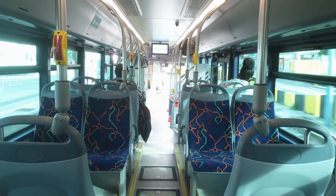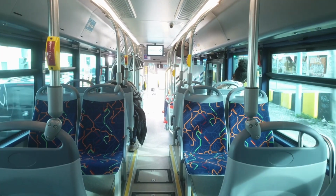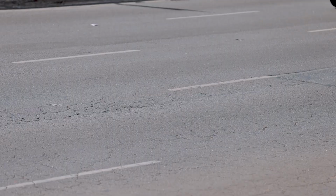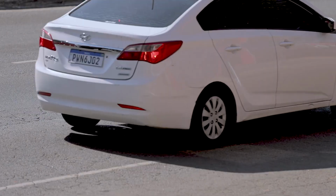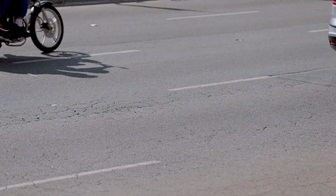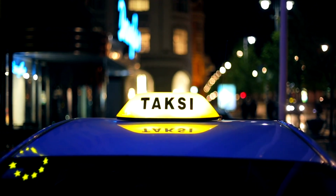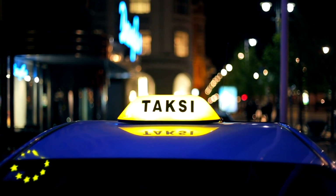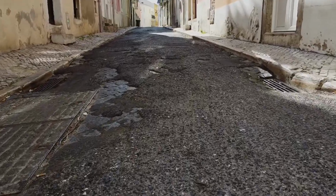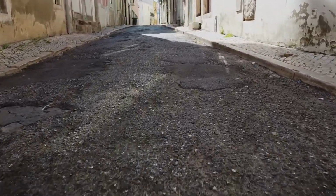Bus. Several bus lines also connect Lisbon to Cascais, providing a more affordable option. Car. Driving offers flexibility but can be more challenging due to traffic, especially during peak season. Taxi. Taxis are readily available in Lisbon, but they can be expensive. Uber. Uber is also available in Lisbon and can be a convenient option for getting to and from Cascais.